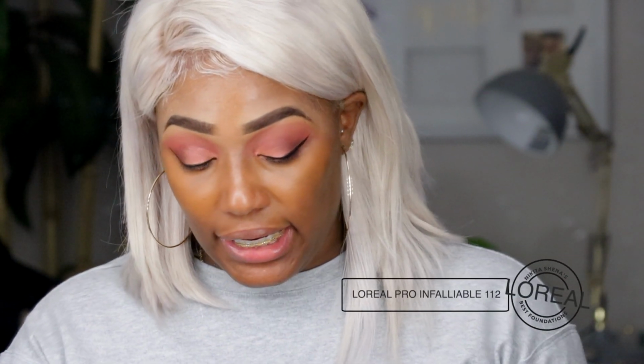This is my favorite foundation of all time. When I tell you, this foundation is bomb. And I don't know why I went away from it for a while, but we back, Pooh. We back. So this is the L'Oreal Pro Infallible Matte in the color Cocoa number 112.